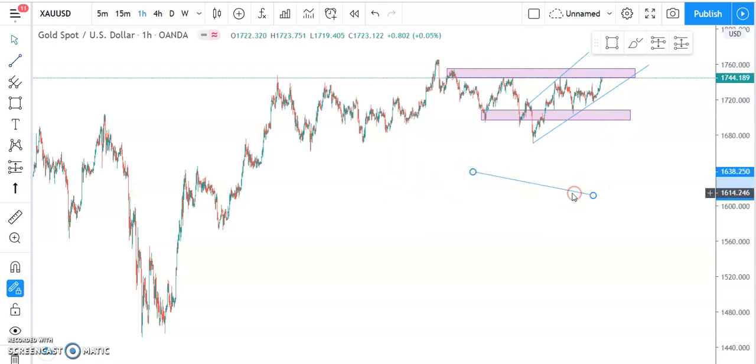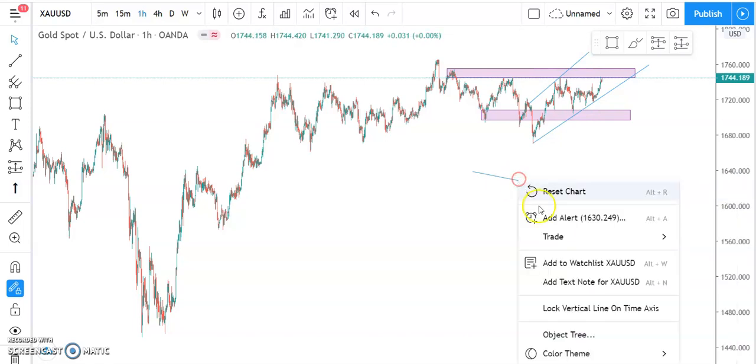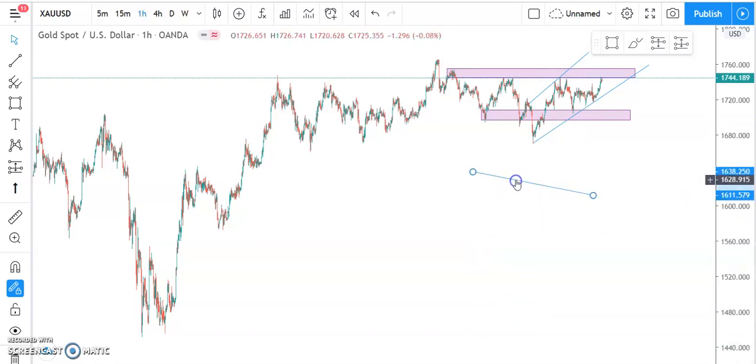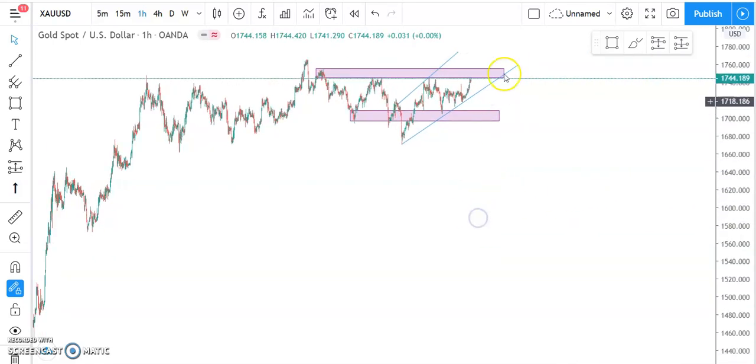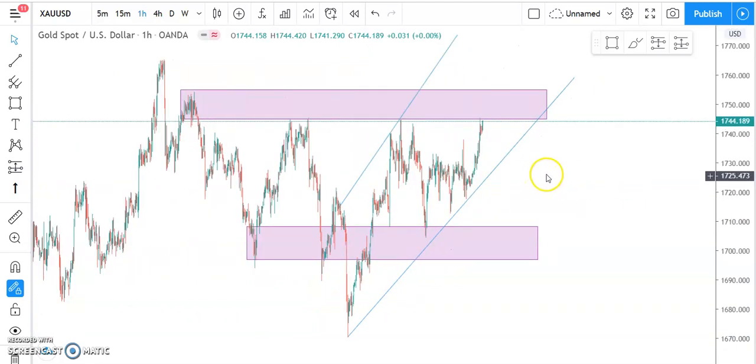So if you're a gold trader, probably price is going to bounce at this resistance level and fall back to here, and then maybe from here it breaks this resistance level, because price retested it. I think this was the second time testing this resistance level, so this was pretty easy to see.